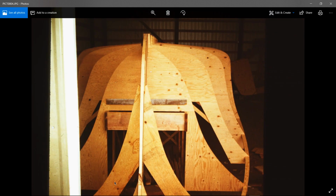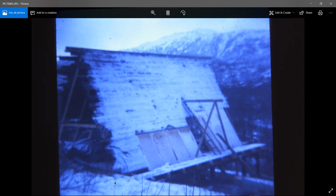Well, I decided that I could build my own boat the way I wanted it. It was going to be a twin screw fiberglass boat, but I had to build a mold. In order to build a mold, I had to build what we call a plug. And this is a picture of the plug, or part of the beginning of the plug. And that may be the only picture you'll ever see of it.